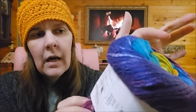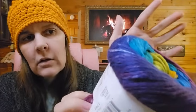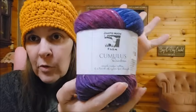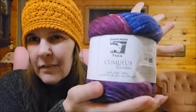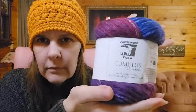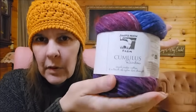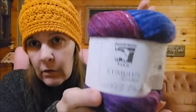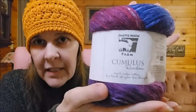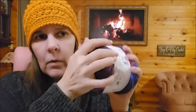It's a chain spun cotton. It is the softest Mako cotton that I've ever felt. I think Juniper Moon makes the best Mako cotton on the market. Well, my opinions don't really mean anything, but when I want Mako cotton, I go to Juniper Moon, because to me they make the best. So they have different varieties of it.